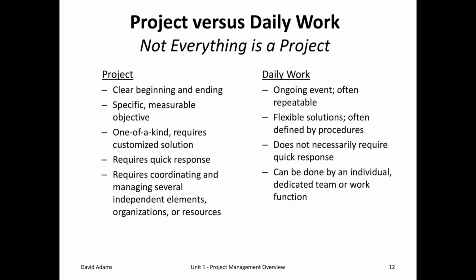It is important to recognize that not everything is a project. You need to differentiate between a project versus daily work. A project is a one-of-a-kind solution, requiring customized solutions in many cases. There's a clear beginning and ending, and it requires the coordination and managing of several independent elements, organizations, or resources. Whereas daily work is an ongoing event. It's often repeatable. It doesn't require quick response, and it can be done by an individual, a dedicated team, or a work function.